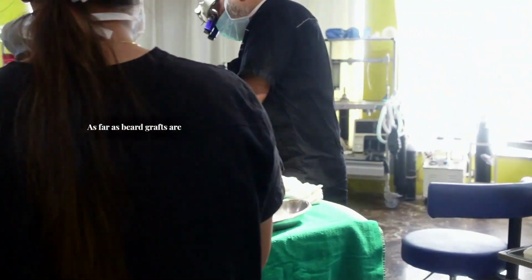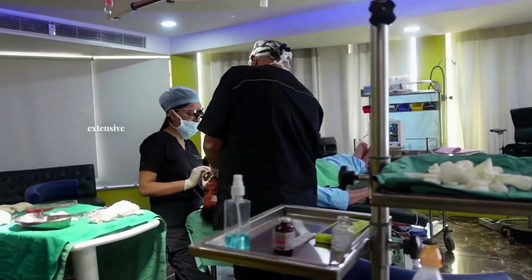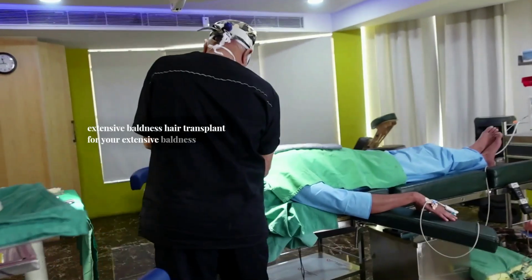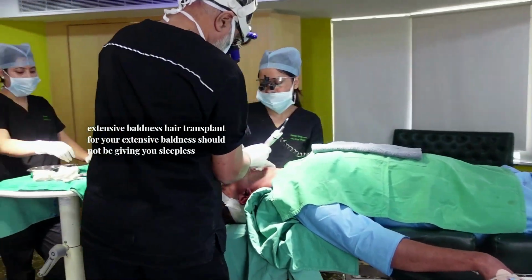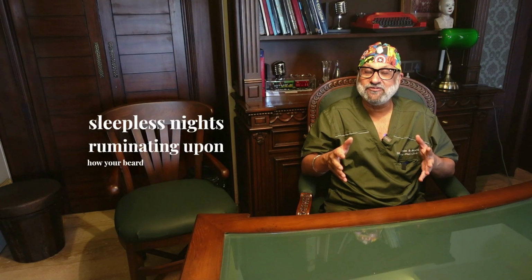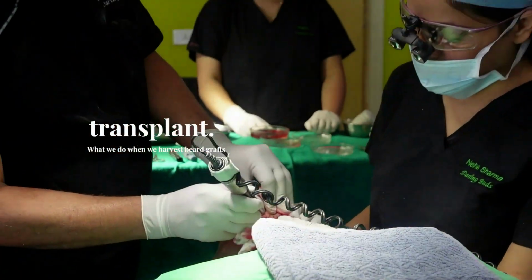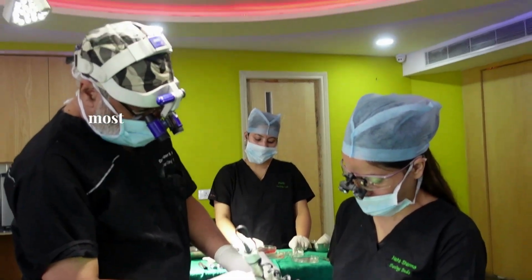As far as beard grafts are concerned, let me put your mind at ease. Recruiting beard grafts for your extensive baldness should not be giving you sleepless nights, ruminating upon how your beard will look after the hair transplant. What we do when we harvest beard grafts is that we selectively harvest the most robust grafts, roughly 1 in every 4 of the hair there.